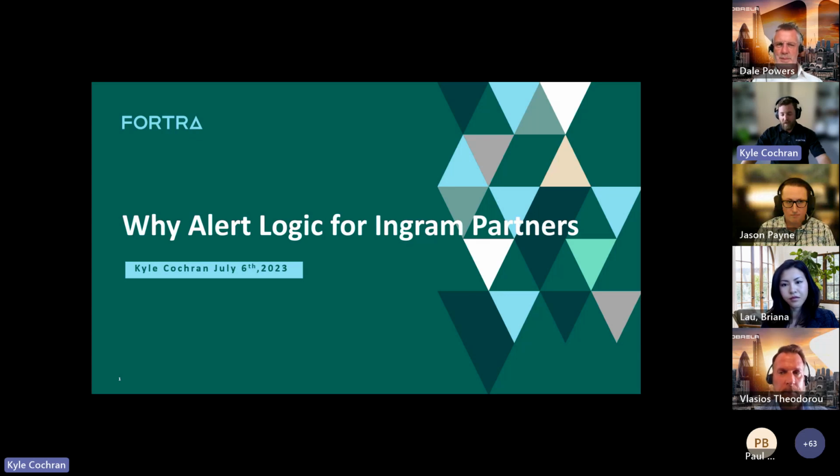All of those assets and those pieces feed into our global SOC that's staffed with over 150 experts in security and information technology disciplines. They combine the Alert Logic MDR platform and purpose-built SOC tooling with decades of experience to give you a product that is truly industry-leading.